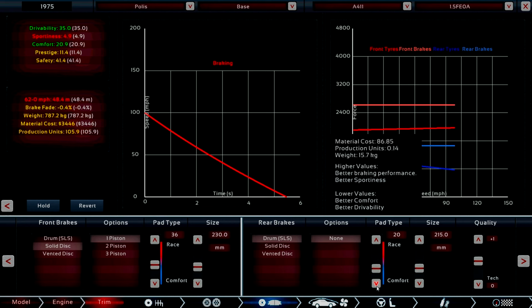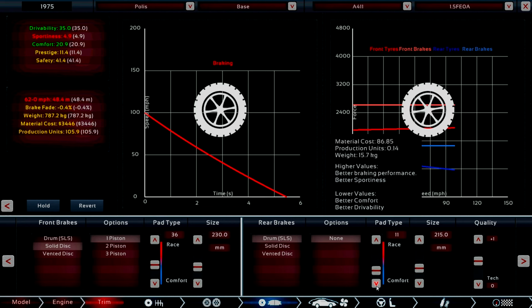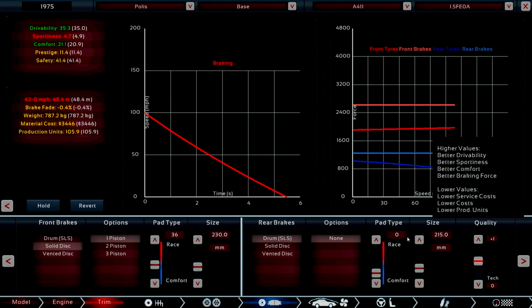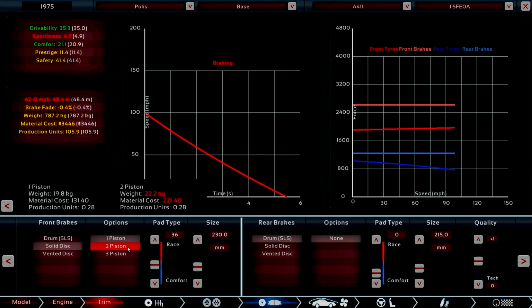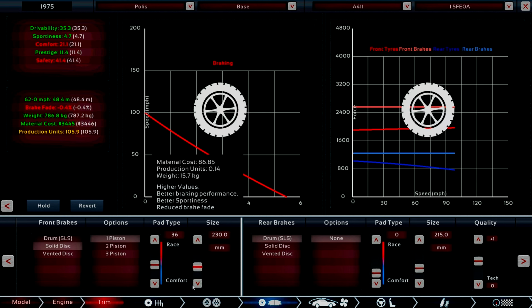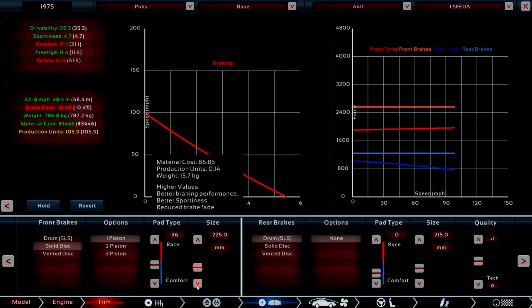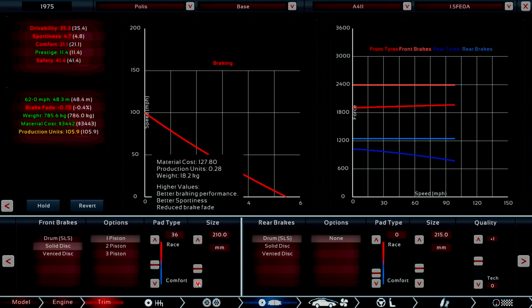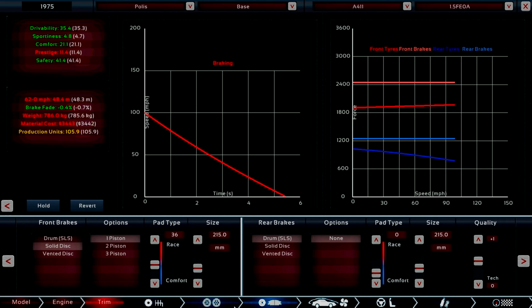There's really no hope in the comfort being anything other than abysmal. This thing is not a sporty car, all right? So brake fade's gone down. We have a little bit of brake fade, but it's not really that noticeable. Can I actually get away with decreasing this a little bit? Yeah, okay, I can. It drops the comfort a little bit, not by anything noticeable, though. The main thing it saved us is a little bit of weight and a little bit of cost.